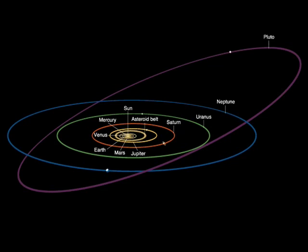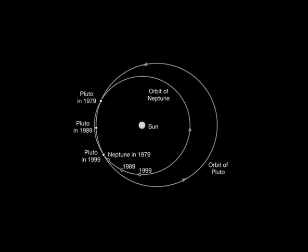As I mentioned previously, we now know that the classification of Pluto as a planet has been changed, and now Pluto is classified as a dwarf planet. Pluto orbits the sun at the furthest extent of any planet, with the exception of a time period between 1979 and 1999 when Pluto was actually closer to the sun than Neptune. This is another way in which the orbit of Pluto is odd.